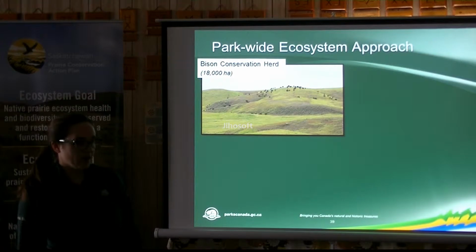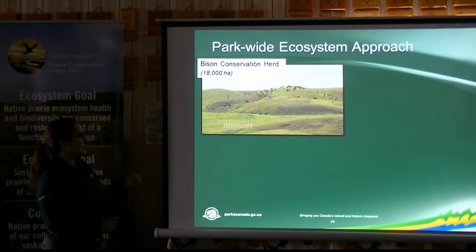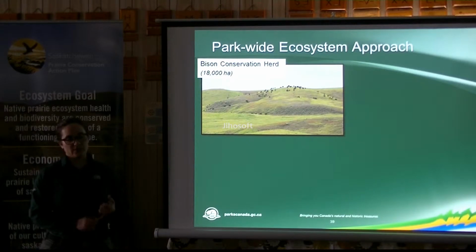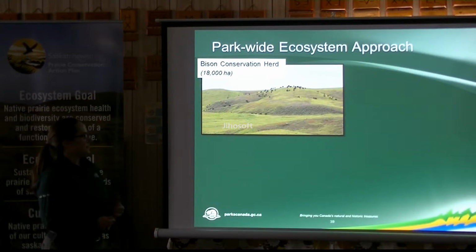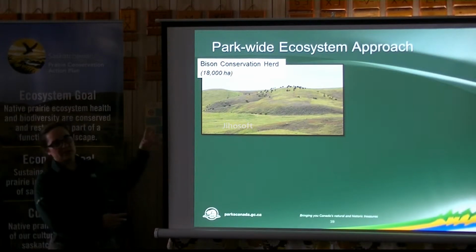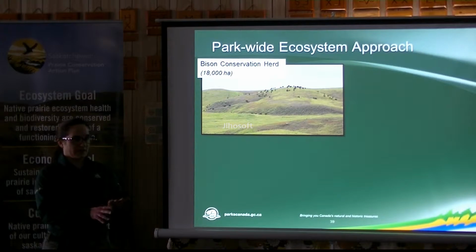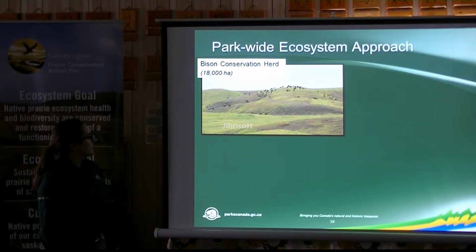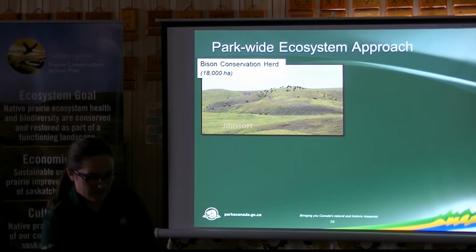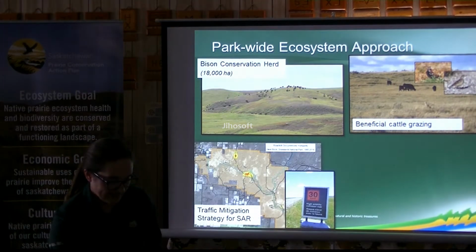So other things that we're doing at the park, we've got a Bison Conservation herd that is in 18,000 hectares, so about 40,000 acres. They're kind of left to do their own thing. Another reason we'd like to have fire, because then we can attract them to a specific area and get them to graze that area. Beneficial cattle grazing, talked about that lots.